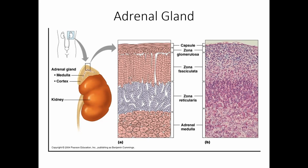So there are 3 layers within the adrenal cortex. We have what's known as the zona glomerulosa, the zona fasciculata, and the zona reticularis. The cortex itself is covered by a tough layer called the capsule. It's connective tissue. Now, how do you tell where all these layers are? Well, the capsule is very easy to identify. If you look at the picture on the screen, the capsule is at the very top of the illustration. It doesn't look like any other layer there. The first layer directly underneath the capsule is the zona glomerulosa.